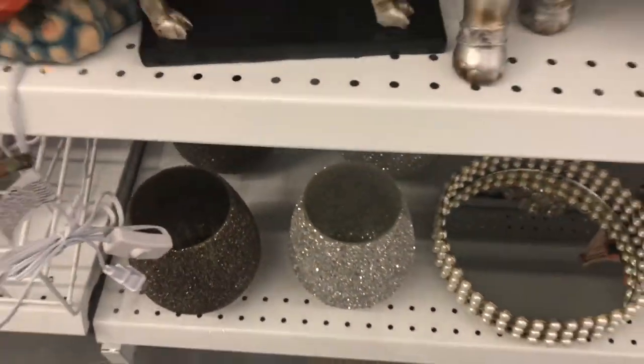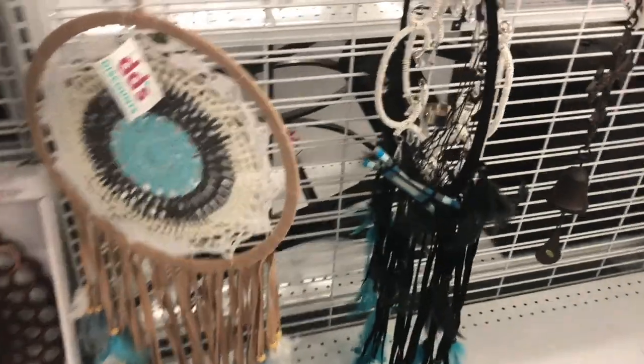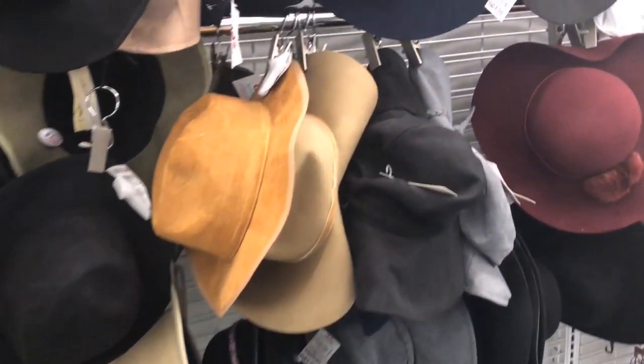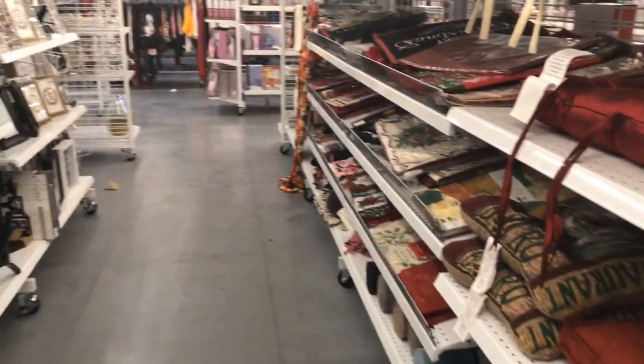I was in love with this thing right here. I don't know the name of it, this little decorative piece, but I did like it. I love the color, it's very pretty. And also these hats, I don't typically show hats and clothes and stuff like that, but for $4.99, I gotta show you guys. You want to go on vacation, grab yourself a hat, grab yourself a scarf. The scarf was like $2.99, $3.99. I mean, all these $.99, $.99 prices drive me crazy.